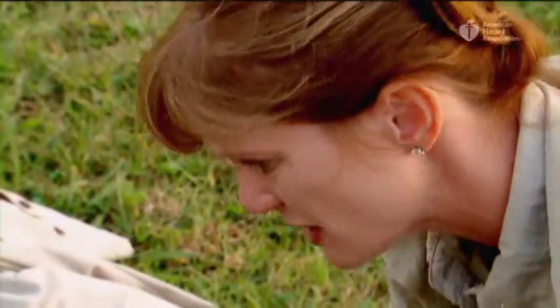Shirt's burnt. We're gonna have to get it off. Let's get it off.